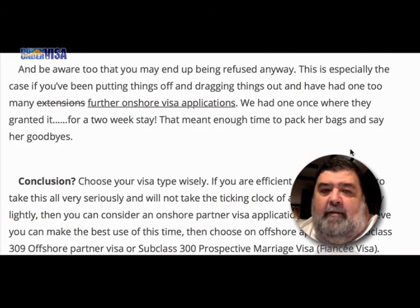And be aware too that you may end up getting refused anyway with a further tourist visa application. This is especially the case if you've been putting things off and dragging things out and have had one too many further onshore visa applications, not extensions. We had one once where they granted it for a 2-week stay. That meant enough time for her to pack her bags and say her goodbyes. That's what they meant. Had enough. She'd been there too long.